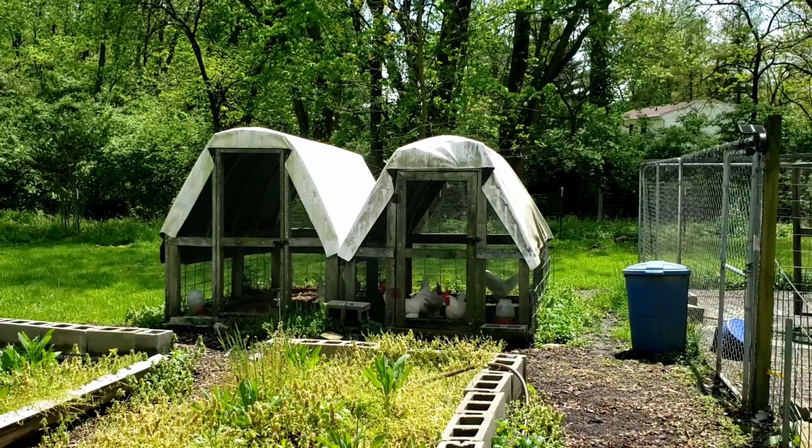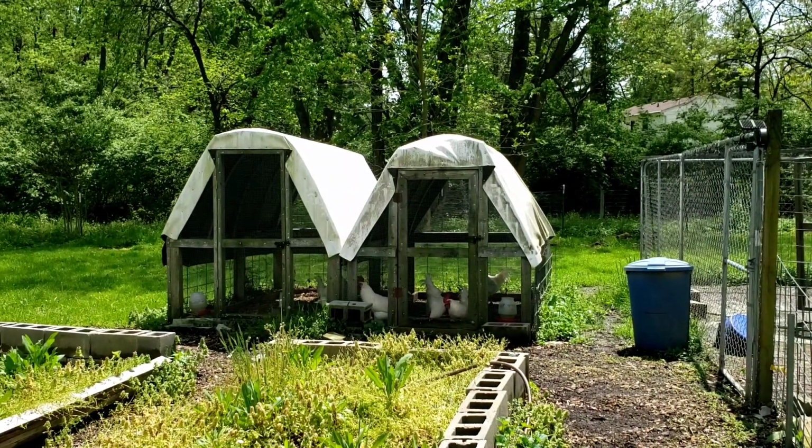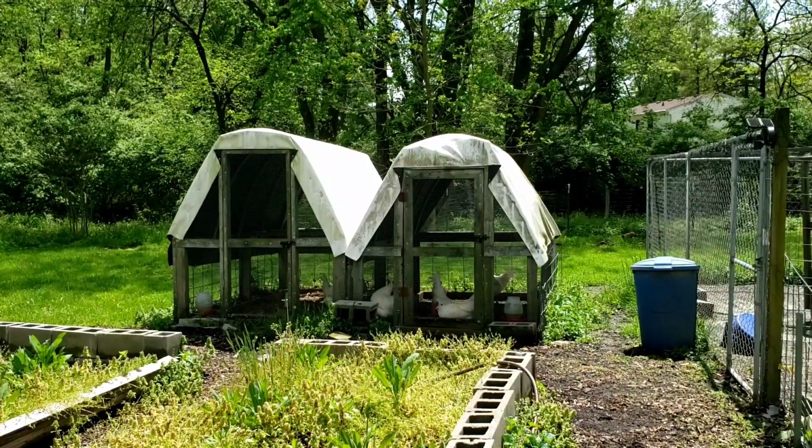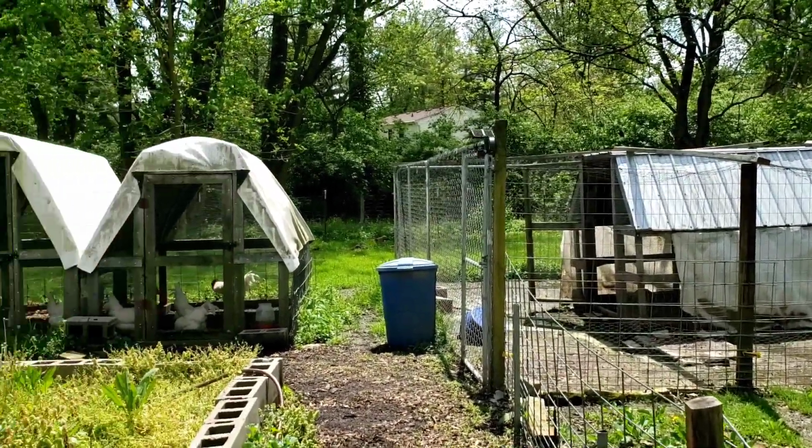Someone wanted to see my tractors up close. So we're going to go ahead and get personal with that. And I'm going to tell you what I love and hate about all three of my tractors.